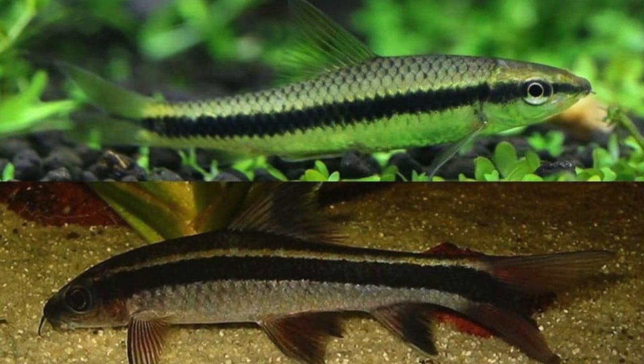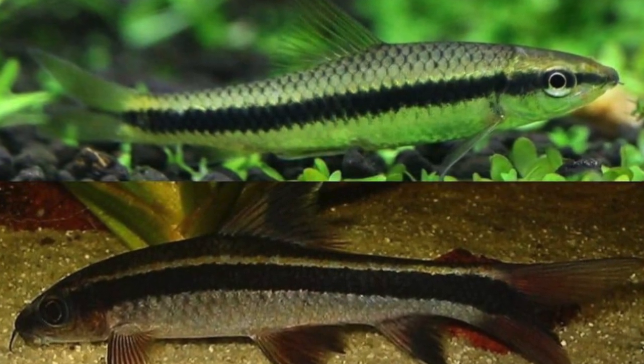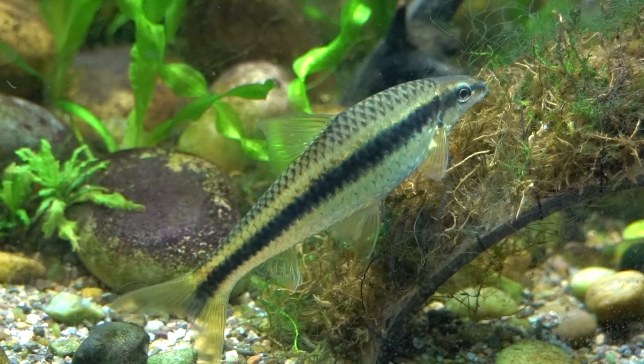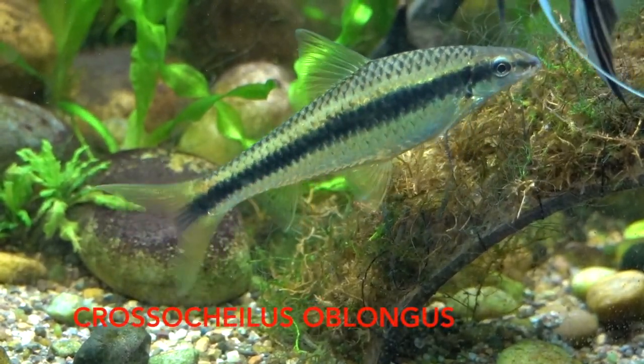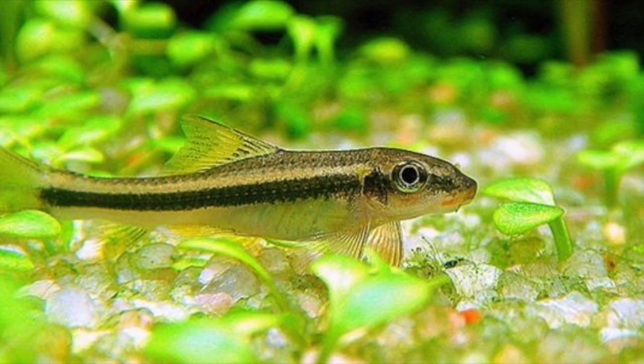The top part of the photo is a Siamese algae eater, then the bottom part is the Siamese flying fox. So you don't want to mix them up, as Siamese algae eaters will do a better job in the aquarium. So before you buy your Siamese algae eater, make sure its scientific name is Crossocheilus oblongus and that it possesses a black stripe and has no red on its fins.